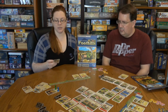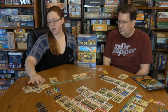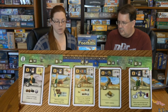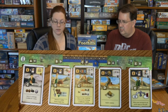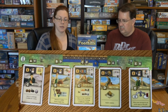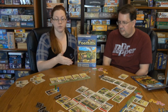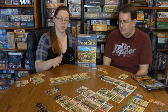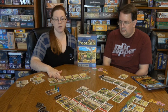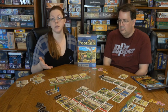So the gameplay is you start out with your basic deck of cards, or 5 actions, if you will. That's an A, that's a B, and there's C. Basically you have these 5 lined up, and for your first action you take one of those actions. So I will build a station. I will flip it over, which means I have to use another action before I can use build a station again.